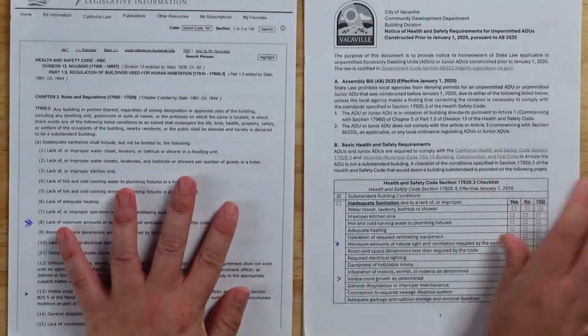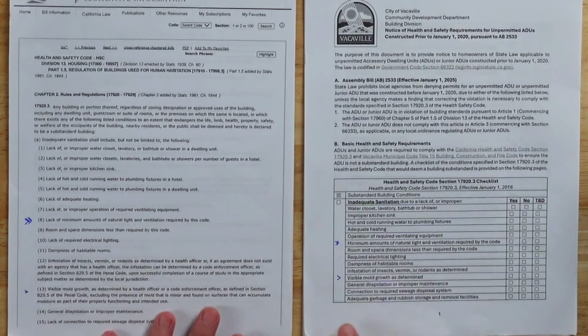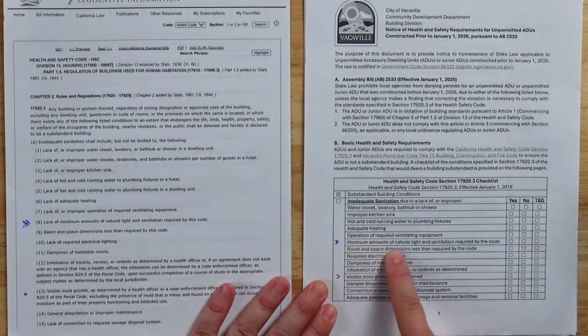Back to Vacaville, which I think is a good example, they still put minimum amounts of natural light and ventilation required by this code. And they copy-pasted the line. Now, when you go and look at what's required by this code, you'll find nothing is required. But that's still there. If the code changes, it gets updated with them.